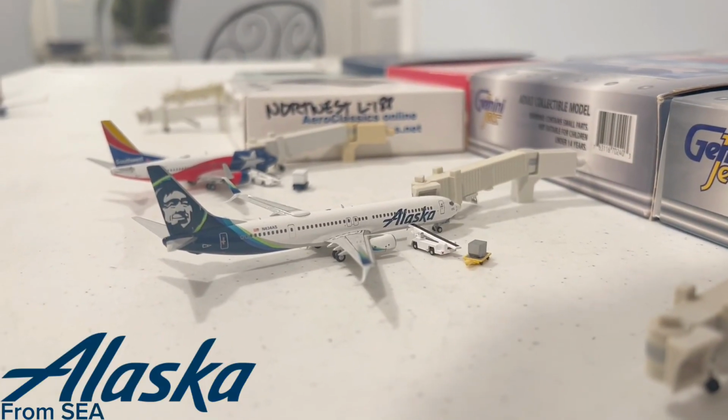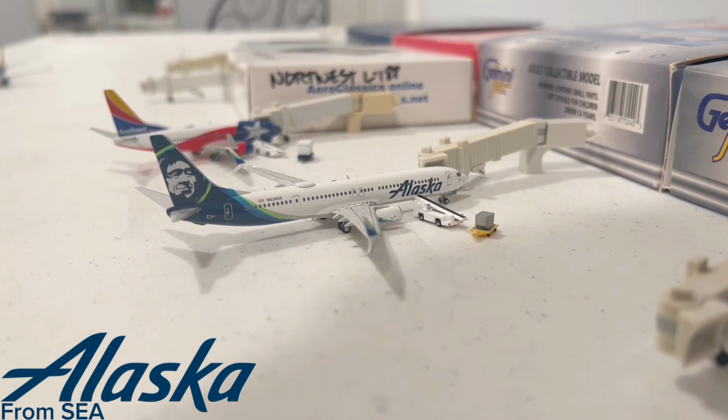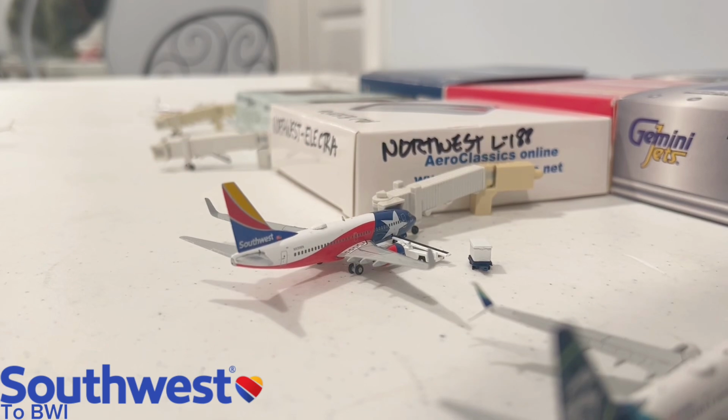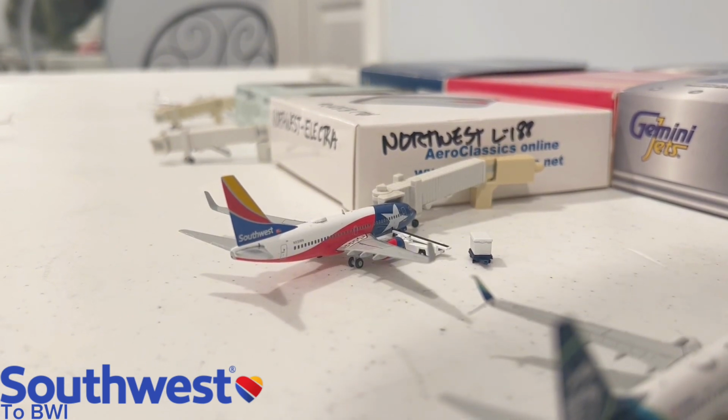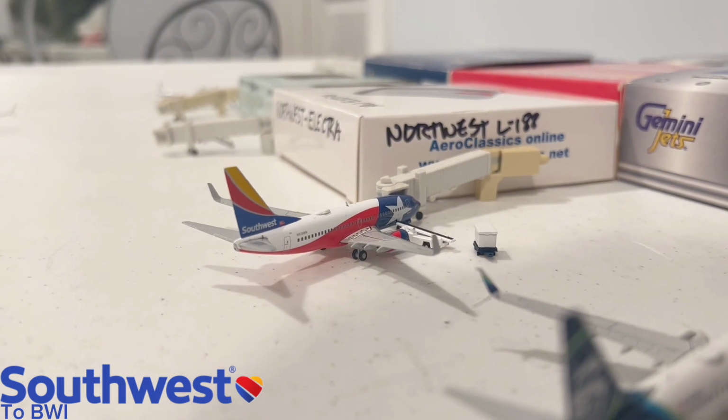Here we have this Alaska Airlines 737-900 with split scimitars. This guy came in from his flight from Seattle. Here we have this beautiful Southwest Airlines 737-700 in the Lone Star 1 livery. This guy will be going out for his flight out to Baltimore.